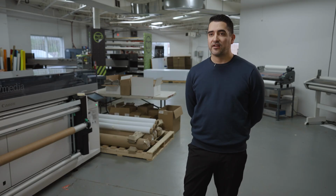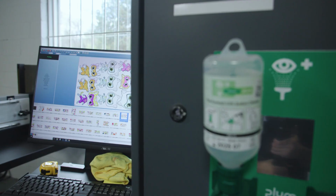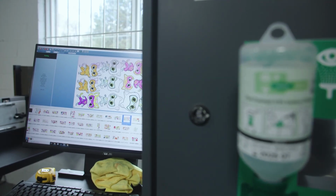I think today, you need to have a very large software component. That can be a wide range of things, from an ERP system, a CRM, imposition software, proofing software. You're not going to hit the timelines you need without having a software component attached to your business.